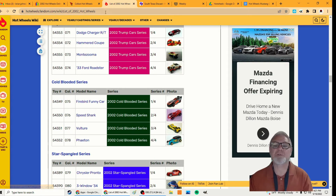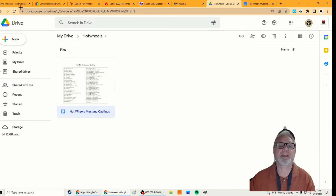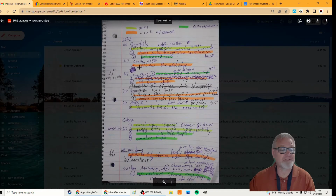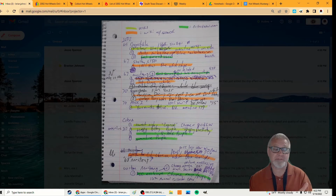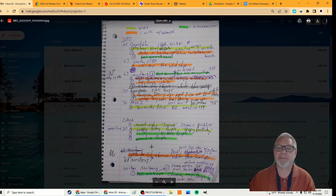And once I go through that on my little notepad here, I even made myself kind of a color scheme. Yellow highlighter are the cars that I found on the Wikipedia. And so these ones I can verify basically, and it's tough to verify because it's a Wikipedia, but these are the ones that I found on the Wikipedia.